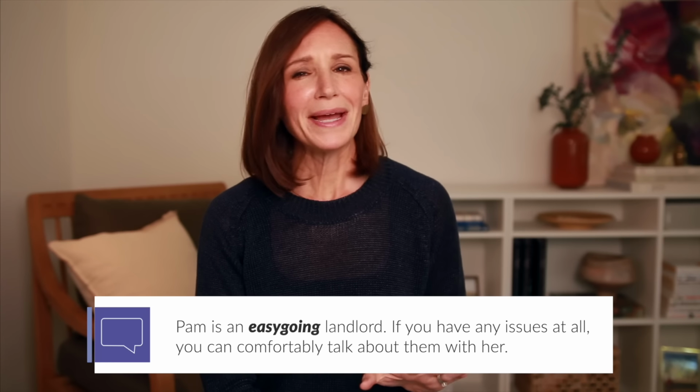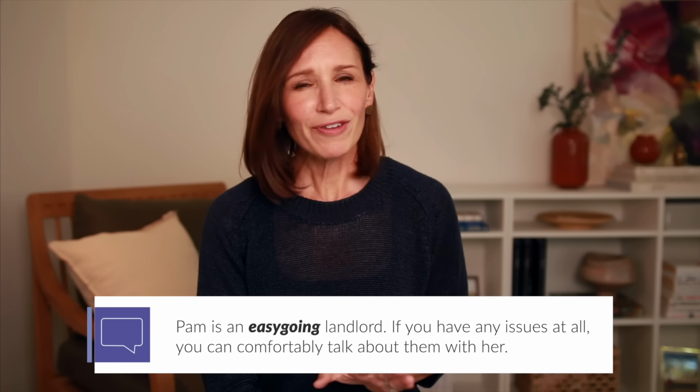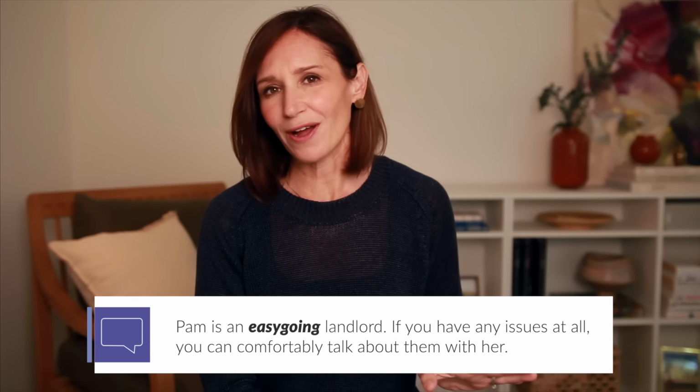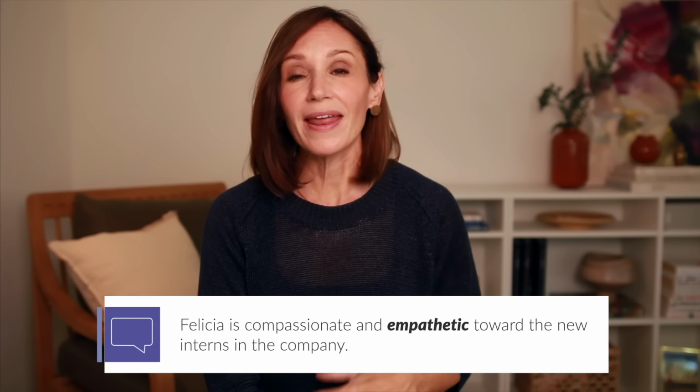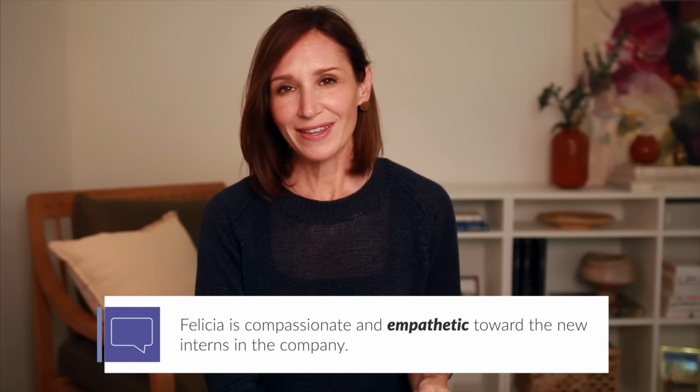Number three in this category is easygoing, which describes someone who most of the time is very relaxed and calm, easy to be around. For example, Pam is an easygoing landlord. If you have any issues at all, you can comfortably talk about them with her. Number four here is empathetic. This describes someone who tends to feel what others are feeling. They really understand where someone else is coming from. For example, Felicia is compassionate and empathetic toward new interns in the company.